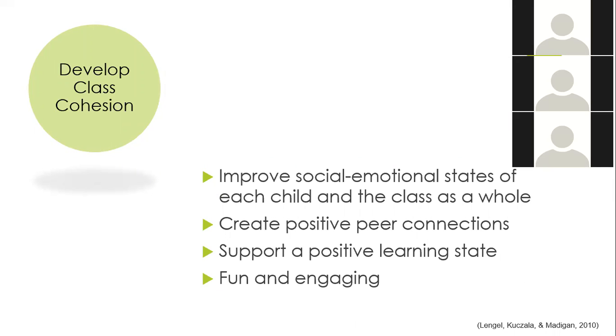If the children need to connect again, if they're having a difficult time getting along, or I used to use them at the beginning of the year when everyone was getting to know each other, or after a long break, like after winter break, we would do some class cohesion activities just to get connected again and to remember that we are a community within our classroom and that we're all going to work together.